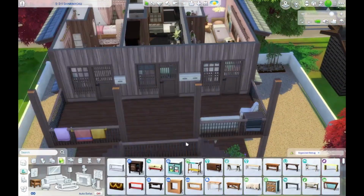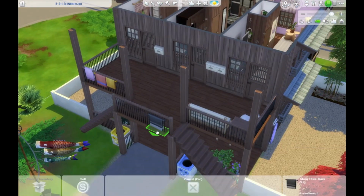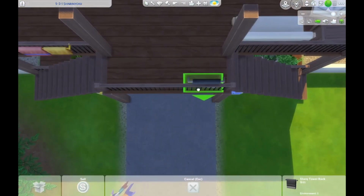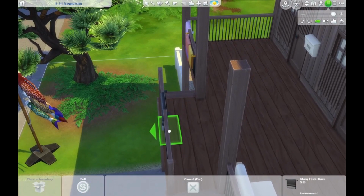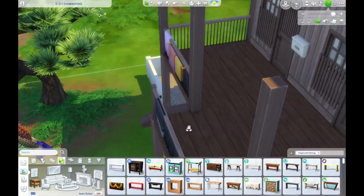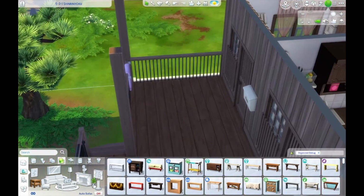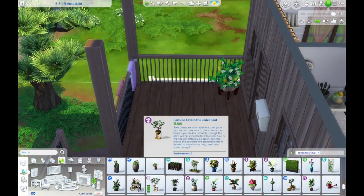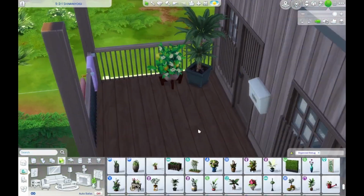If you are still here, thank you for sticking around for such a long build. I really hope that you like it. I'm very proud of it, and I worked really hard on it, and I just did a lot of research, and I really hope that it came out properly and that I got my idea across for these builds and this lot. Let me know what you think down below.